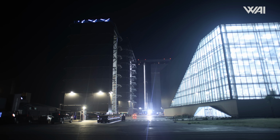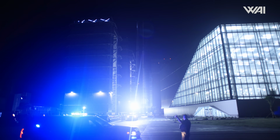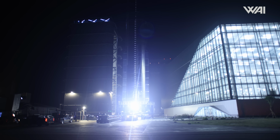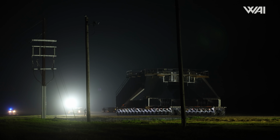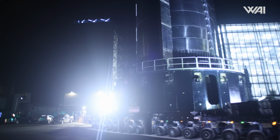They can't get to orbit on their own though, so how about the boosters? Booster 14 has seen even more action than its counterpart Ship 33. On the 5th, it was lifted onto its transport stand. On the same night, when the ship's stand was moved to the build site, this booster was rolled down Highway 4 to the launch site.